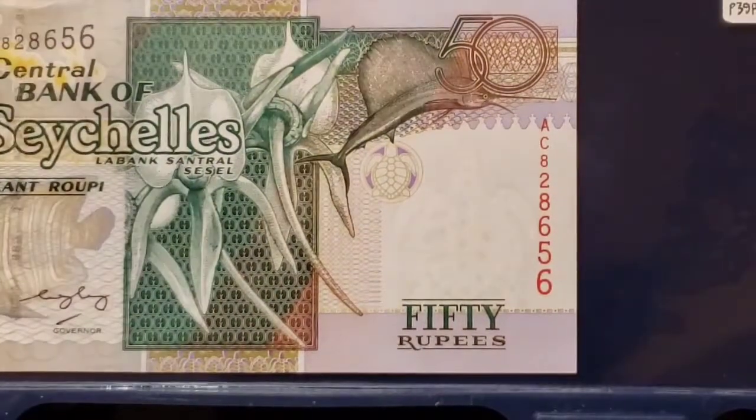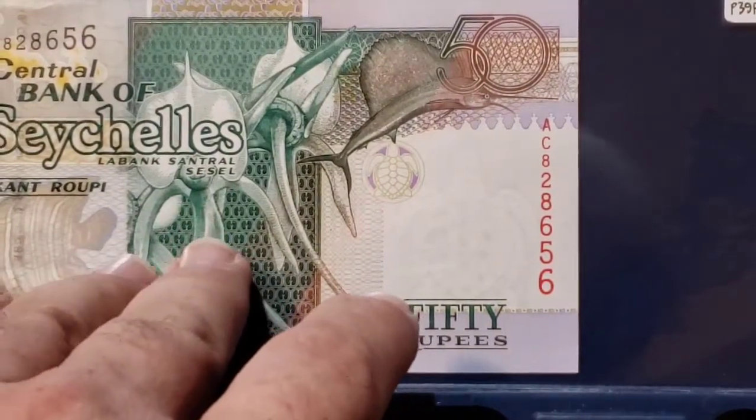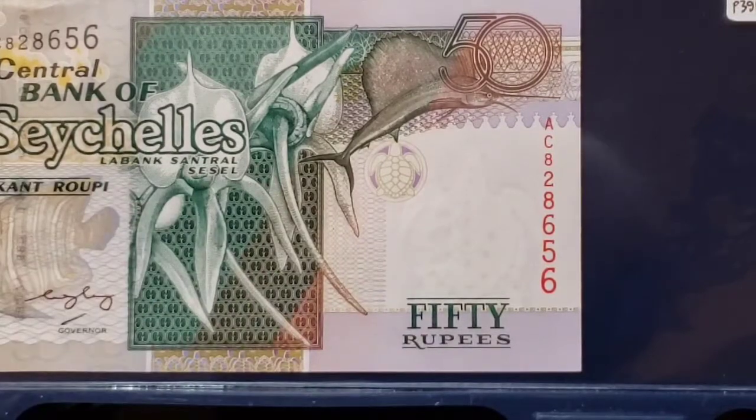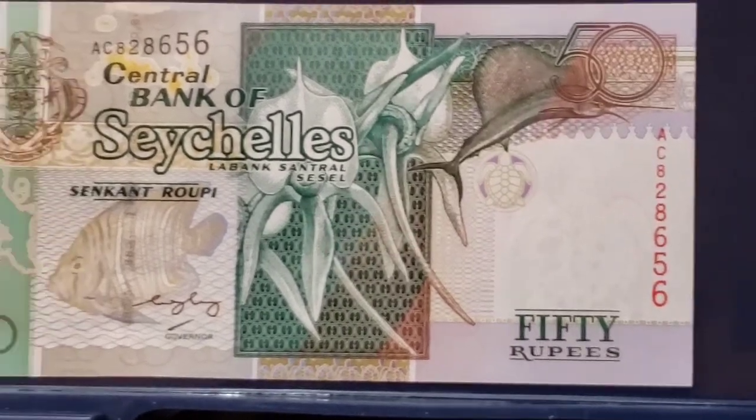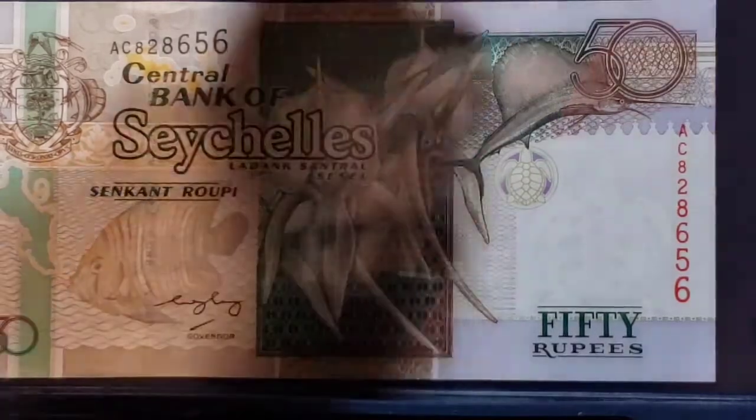The next note I'm going to share with you is from Seychelles. No, I didn't say seashells. I said Seychelles, and you're not going to believe how I used to pronounce this country when I was but a child. I pronounced it Seychelles, and I don't know why. I always wanted to visit this nation. I love the plant and the animal life they show on their notes.